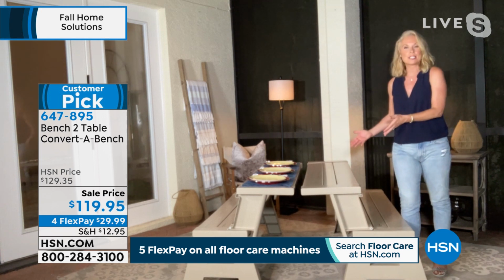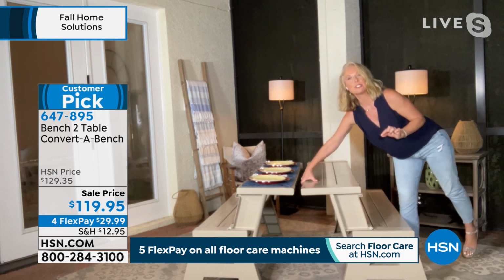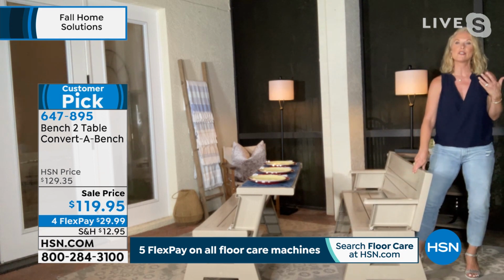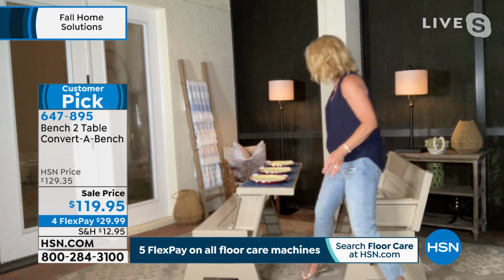This is a great piece to bring with you because, again, you can use it as a table. There's nothing you have to do except lift this one piece to turn it into a bench. So you're not fussing with parts. You're not taking time to move things around.